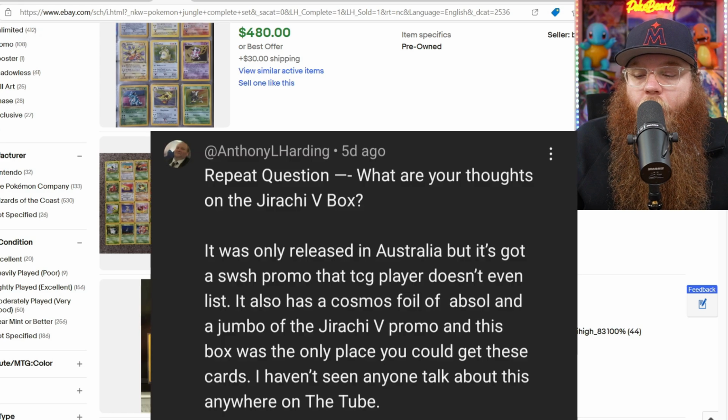Next is from @Anthony Harding. Repeat question. What are your thoughts on the Jirachi V-Box? It was only released in Australia, but it's got a Sword and Shield promo that TCG Player doesn't even list. It also has a Cosmos foil of Absol and a jumbo of the Jirachi V promo. And this box was the only place you could get these cards. I haven't seen anyone talk about this anywhere on the tube.